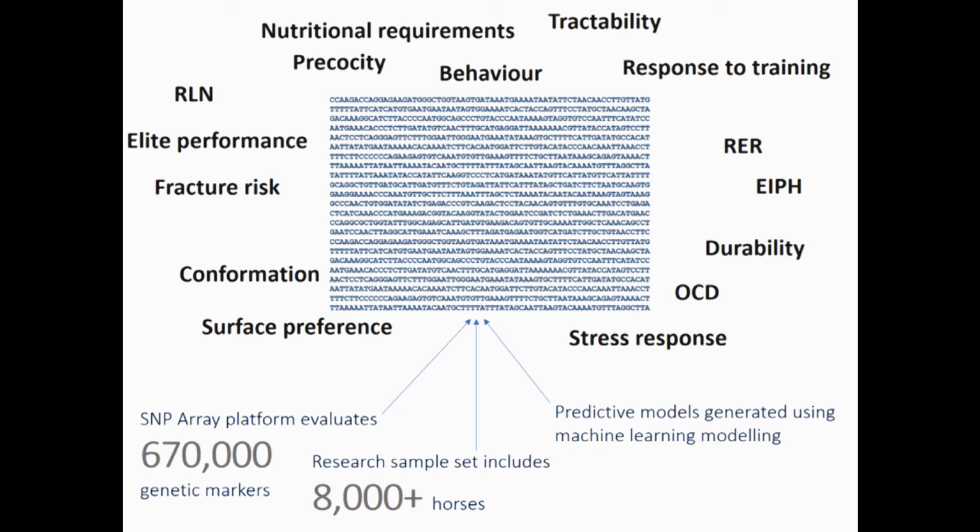Of the 25,000 genes in the genome, there are many that will significantly influence many other traits that are of economic importance. And not just elite performance, but many other traits in terms of behavioral traits, nutritional requirements, trainability, response to stressors, as well as health traits. And a number of these were mentioned earlier on, like laryngeal neuropathy, bleeding. We haven't mentioned tying up or OCDs.